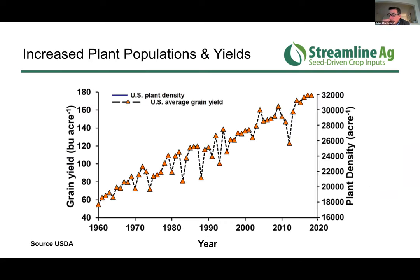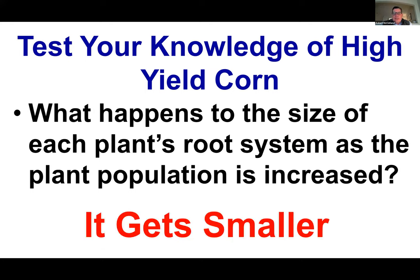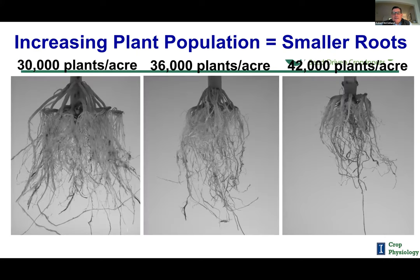The other one, we talked about last week, that I love a lot. I mean, population and yield have gone up over time. I think we all know this. Dr. Belo, who's been on one of these sessions for us, has asked us this question. I took this right out of his deck, test your knowledge. What happens to the size of plant roots when population increases? It gets smaller. It kind of makes sense intuitively.